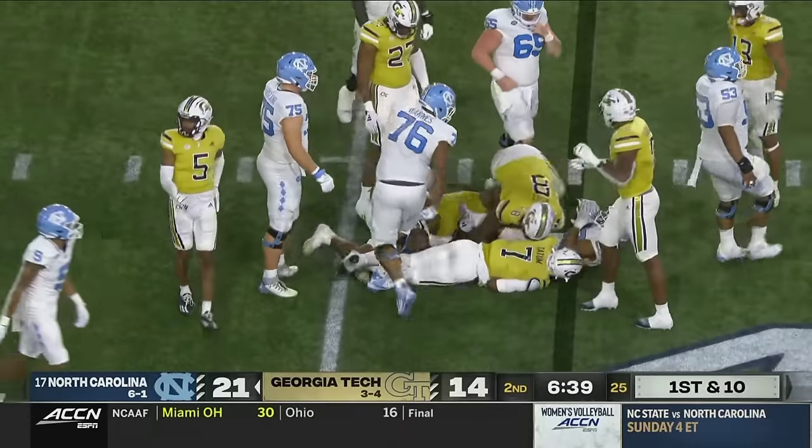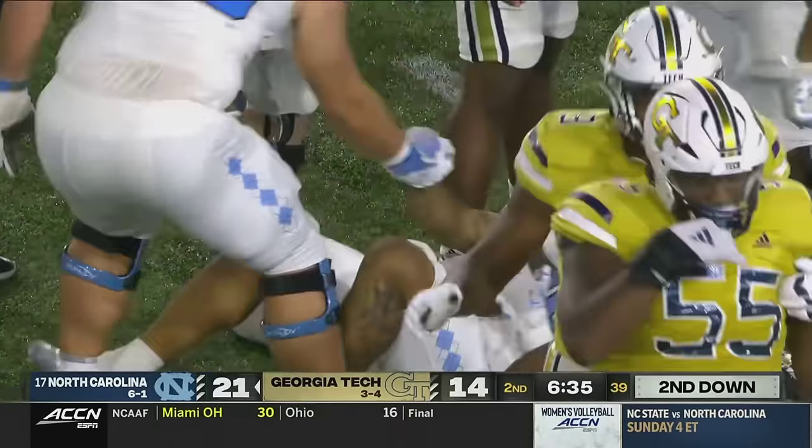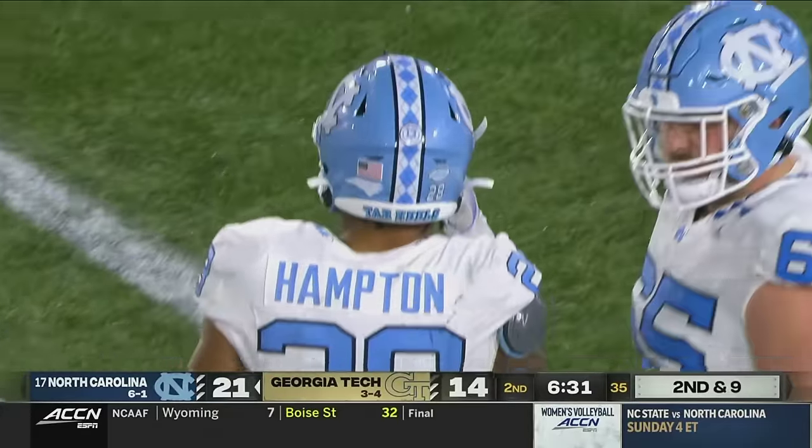There's Omarion Hampton for a yard. Georgia Tech squares around on that to get Hampton on the ground after a yard.